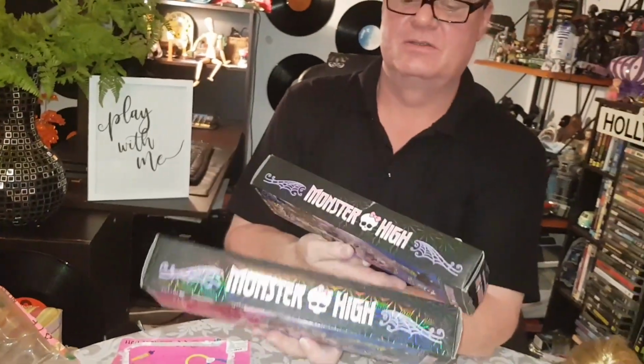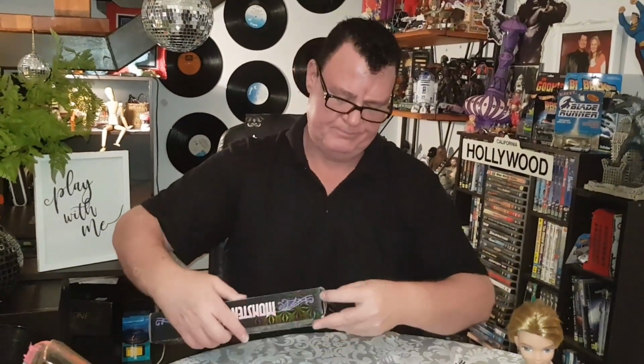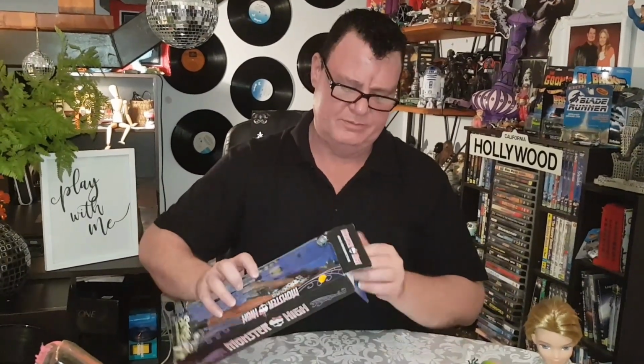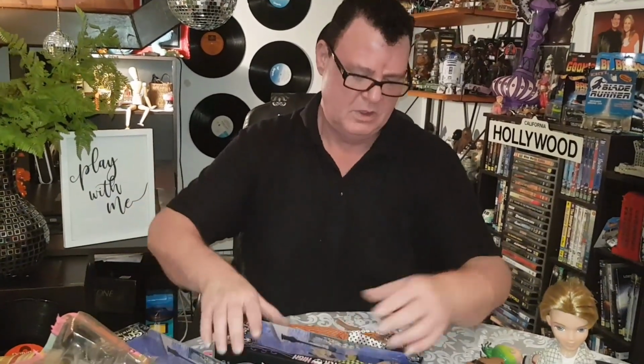Just the side. So I'm going to take these out and show you. I have taken them out before. I got these on eBay a while ago. And they weren't cheap. That's why I'm reselling them for $10. So here we go.